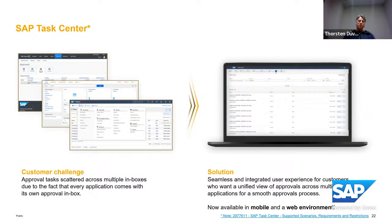So the challenge is, on the left side, you have various systems, and in all these systems you have to do jobs. Then it could be potentially emails, or you have tabs in other systems. And it's really time consuming. All these jobs look a bit different.